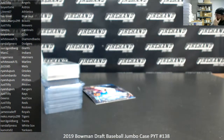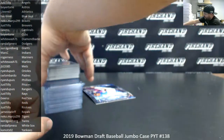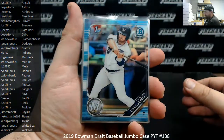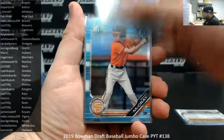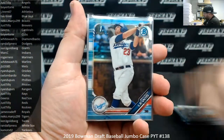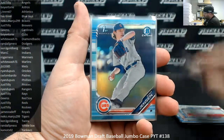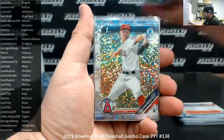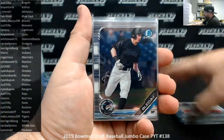All right guys, here's our recap. 2019 Bowman Draft Baseball Jumbo Case PYT 138. Thank you guys again for watching and joining. Here's what we pulled. First, Bowman sky blue refractors: Thomas Dillard, Brett Beatty, Grant McCray, Logan Davidson, Quinn Priester, Armani Smith, Brandon Lewis, Andre Lipkus, Ryan Jensen, Sparkles, Kyle McCann, Veritas Nova, Greg Jones, Jack Kochanowicz. Got a photo variation of J.J. Blade.